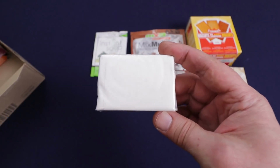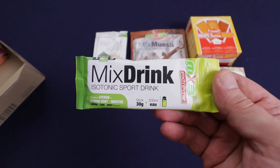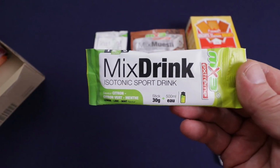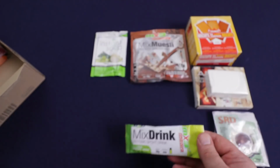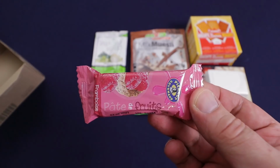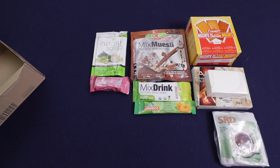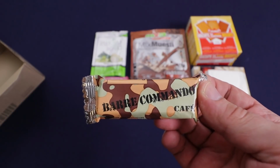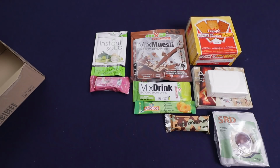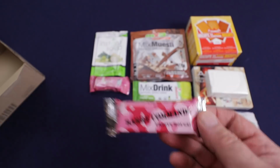A packet of tissues. Our drink pack, which I will check out in a minute. A lemon, lime, and mint sports drink. I've had this before. The flavor is really not as bad as it sounds. It's actually pretty good. 25 grams of apricot jam. Got a 30 gram raspberry fruit bar. It's like a fruit jelly bar. A 21 gram coffee commando bar. I've had these before. I really enjoy them, but I've not seen this one. A 21 gram fruit commando bar.